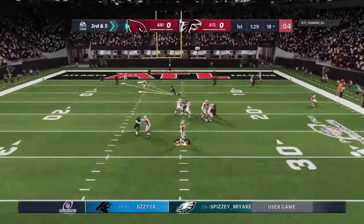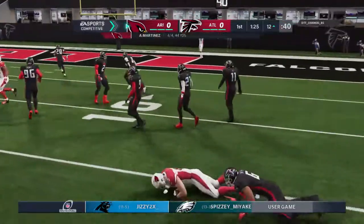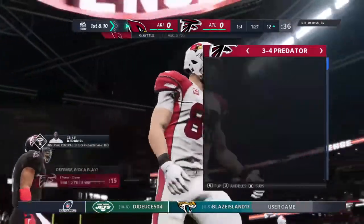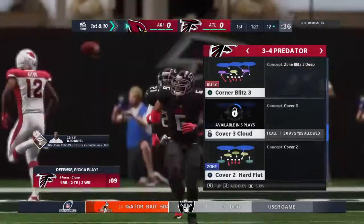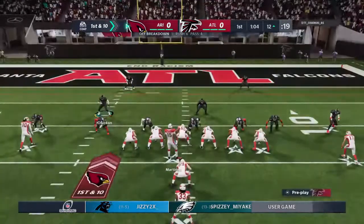Out of the gun, they'll look to throw. Completes it to the tight end, Kittle. And he is going to have a Cardinals first down. He needed 5. He got it barely, as it will officially go down as a gain of 5 yards. First down, Cardinals. From down at the 12, it's 1st and 10.